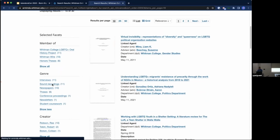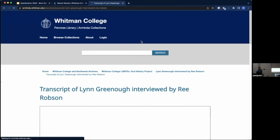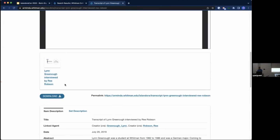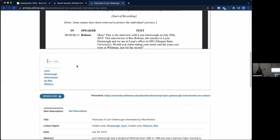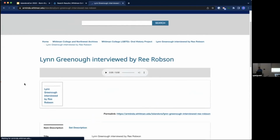Recordings 11. Take one shot at this here. Yeah, two objects in collection. So that's going to be, one is visible. Though. Oh no, we're on this object. Here's the audio.